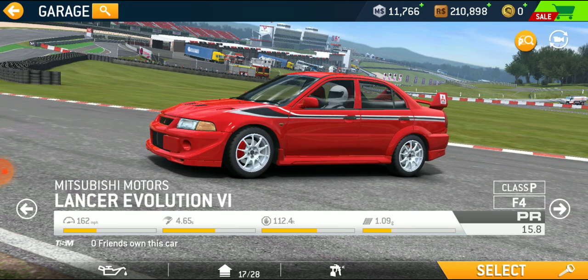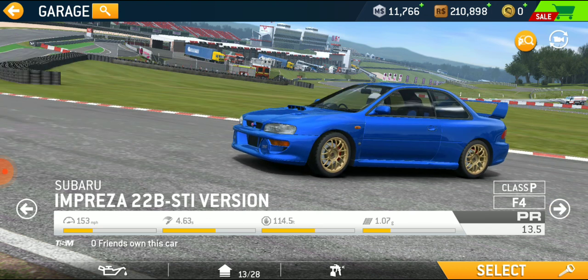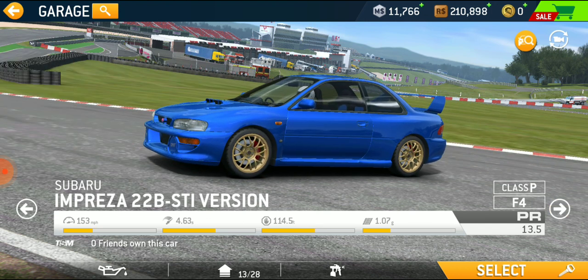This is one of my brother's two favorite cars. This is a 1999 Mitsubishi Lancer Evolution VI. And here's another one of my brother's favorite cars. It's a 1998 Subaru Impreza 22B STI version.